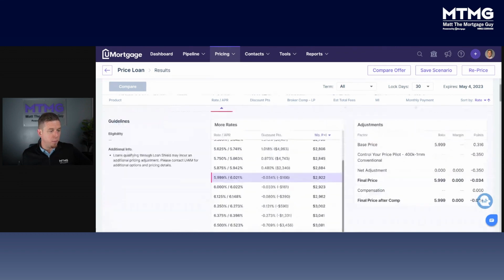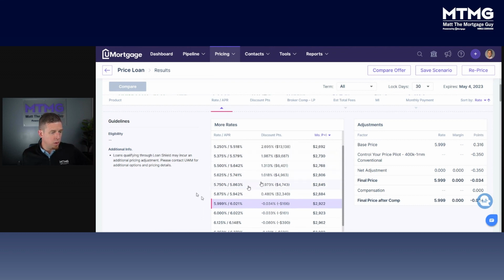Let's go back to UWM where I've got the best pricing. 5.99 costs you nothing. It costs you a point to get to 5.625. But look at that spread there between 5.75 and 5.6. It's only 4 basis points. Literally, $200. You wouldn't do that. Wouldn't want to take that.